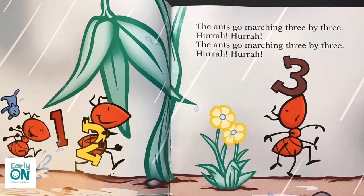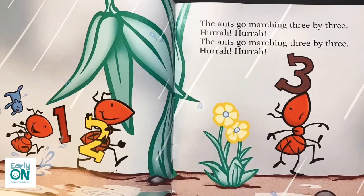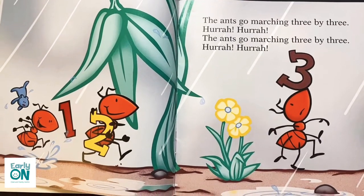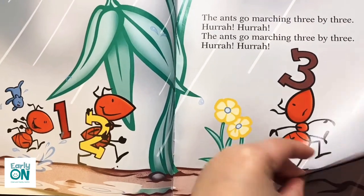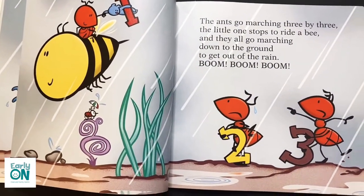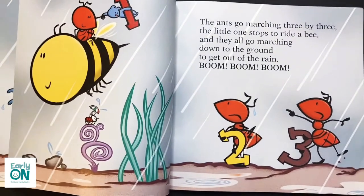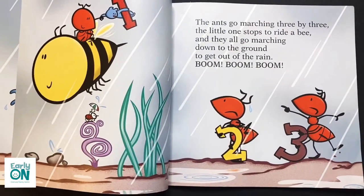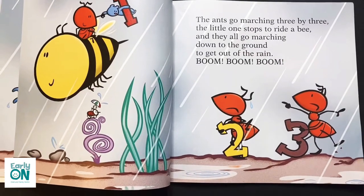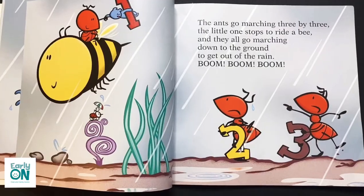The ants go marching three by three, hurrah, hurrah. The ants go marching three by three, hurrah, hurrah. The ants go marching three by three, the little one stops to ride a bee. And they all go marching down to the ground to get out of the rain. Boom, boom, boom, boom.